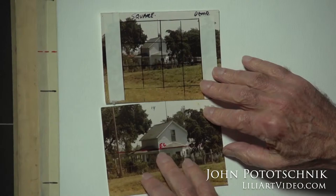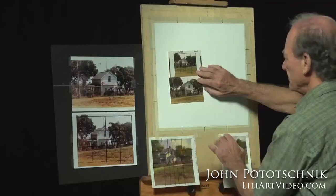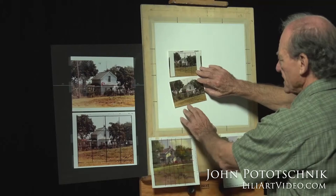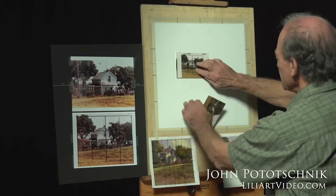So what I did for this demonstration is I took a digital photograph of these and enlarged them to these larger images here, the 8x10s, so that I can see a little more information. But this is how the scene started right here. This is the full scene of it.